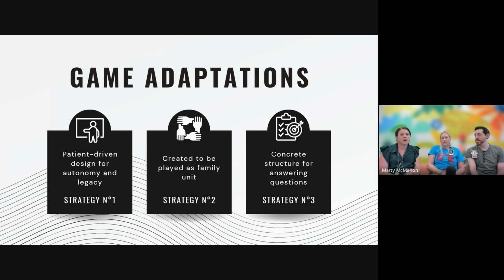We also really wanted this to be created for the family unit. So many of the games that exist, including Shop Talk, are designed with just the patient in mind. But we wanted this to be an opportunity to start some important conversations within the family. A, just to help bolster those family relationships. B, to help with family coping. And C, to also include some modeling for Jack, right?